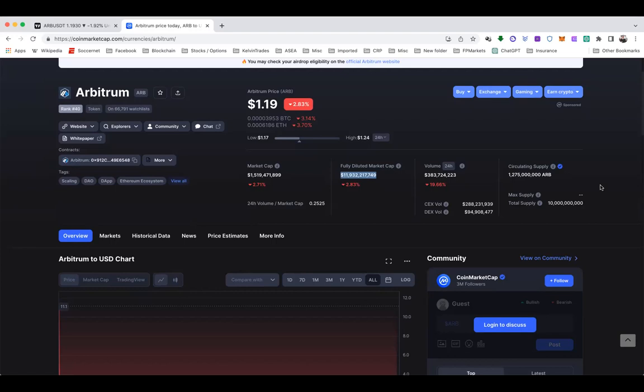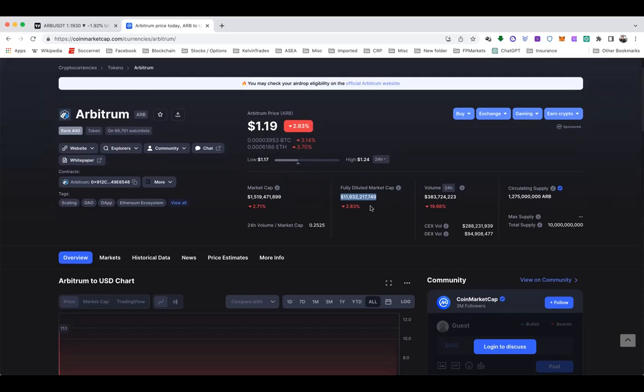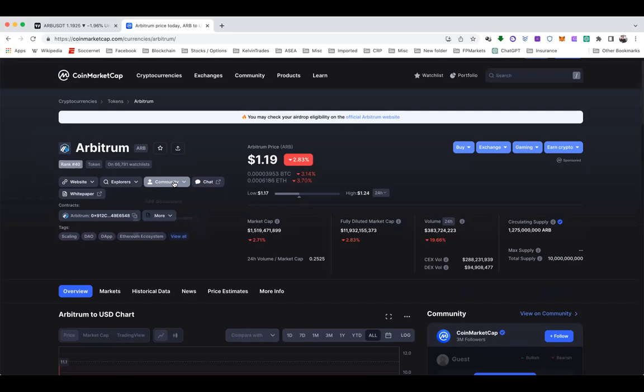That's how seasoned crypto investors base their decisions. Figures like market cap, fully diluted market cap, circulating supply, total supply, right? They look at the community, whether there are people building on it, and stuff like that. Okay, let's go back to Avalanche.